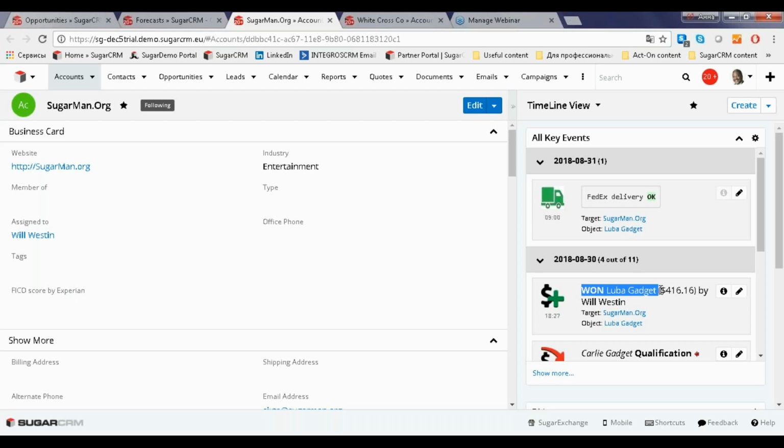We want to ensure a smooth delivery. And Sugar helps us track key events related to the delivery. Was it successful or not? Such information is kept in this dashboard. Thus, we can save managers time on understanding whether everything is all right with their customers and opportunities after they have been won.